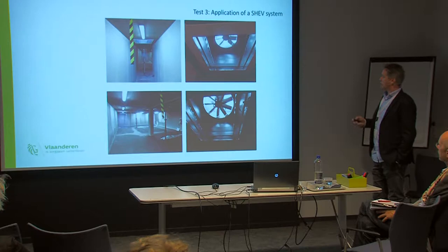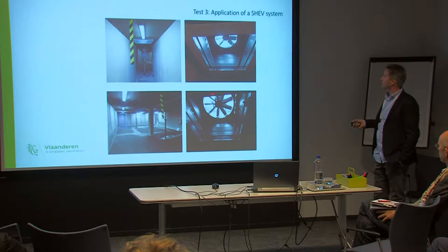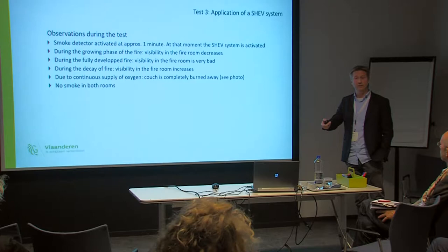Here are some pictures. This is the air supply. You see this is a little bit smaller because we have two of them. And here in the corner, we have the big one. And that was an opening of 1 square meter done in the ceiling. We observed, again, the smoke detector activated after approximately 1 minute. And at that moment, we activated the smoke extraction system manually.